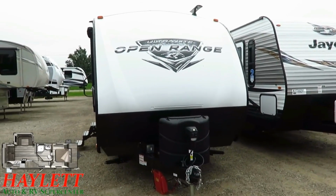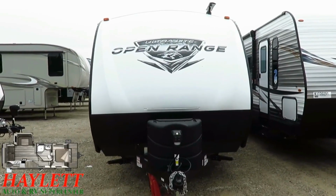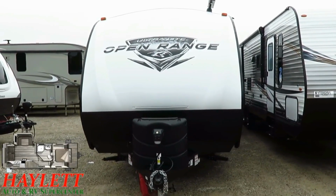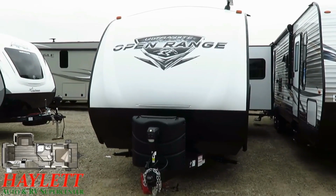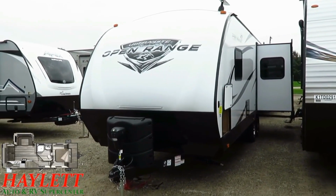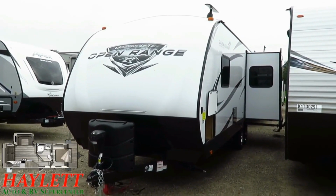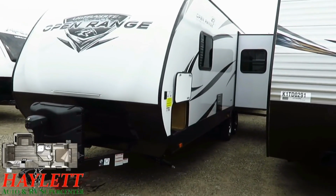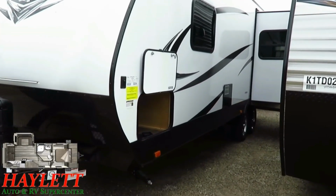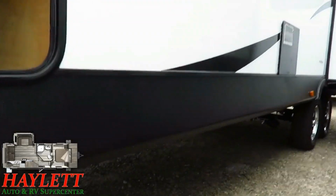There's an LED light beam on the nose we'll probably see when we come back later with the awning out. I do want to point out power awning, power tongue jack, so setting and breaking camp is simple. Bigger 30-pound propane tanks. The idea here is just making camping a little more fun, a little easier. Now we're parked a little close to this Jayco next to us, so I'll have to do a little teleport maneuver to get to the other side. But before we do, I want to take a peek at the belly.